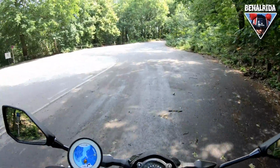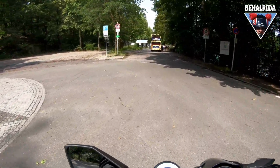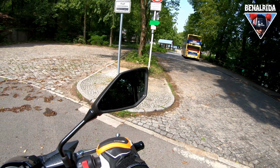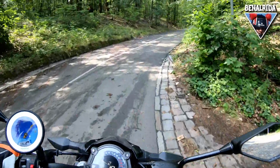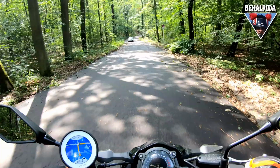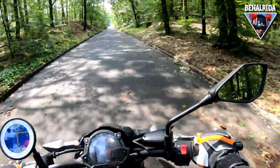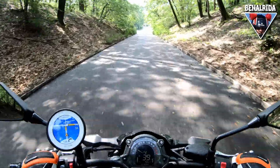Yep, there's a big yellow one. That's it. I cannot go any further. This is where the ferry starts, up there behind the bus. So let's go to the bridge. Okay, we found the exit again. Let's go to the bridge.